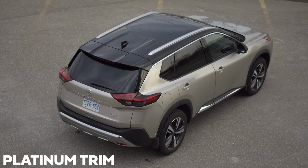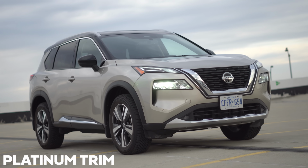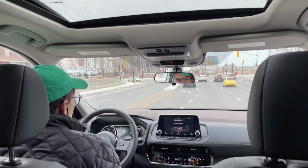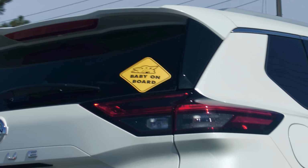And since the horsepower and torque doesn't really matter, does the CVT matter for daily driving with a baby? No, absolutely not. I have never driven so speed limit in my life. The moment I left the hospital, that's when it really kicked in. I'm like, oh my God, I am responsible for this family completely. I drove so slow. I was going full speed limit. I got my baby on board sticker on the back.